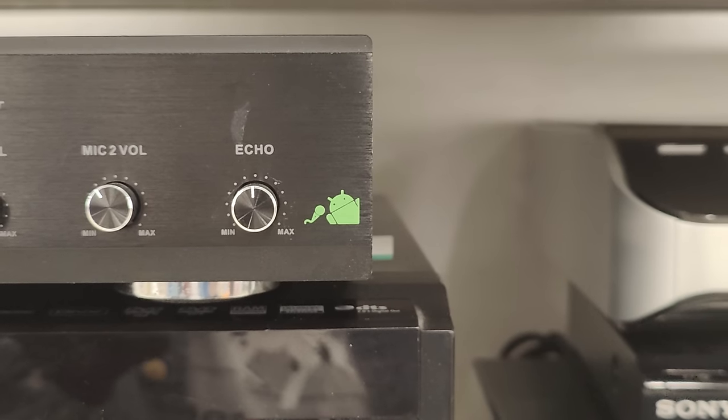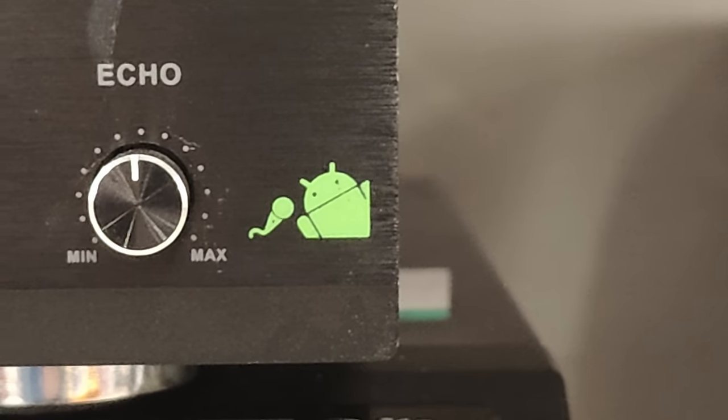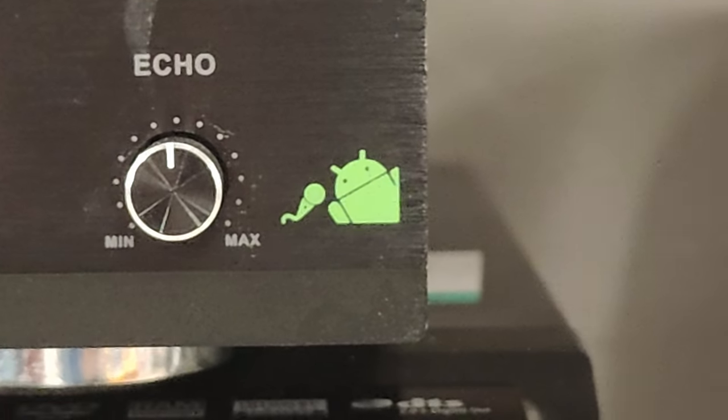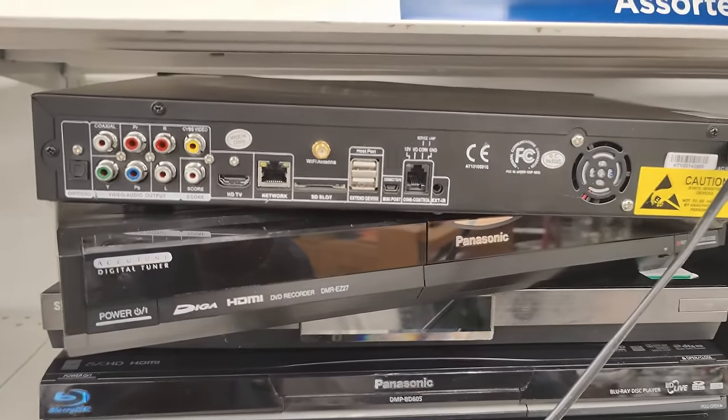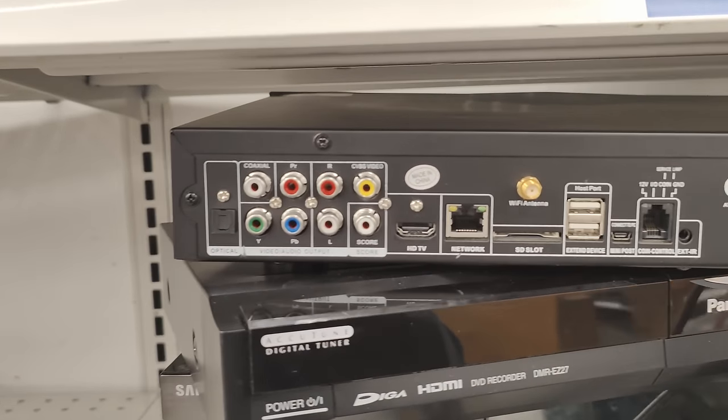completely Android? It's hard to imagine what Android could even refer to in this context, but sure, I'll take a look. So what do we got?